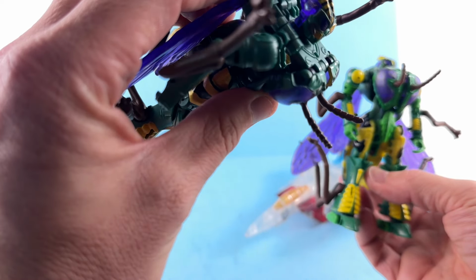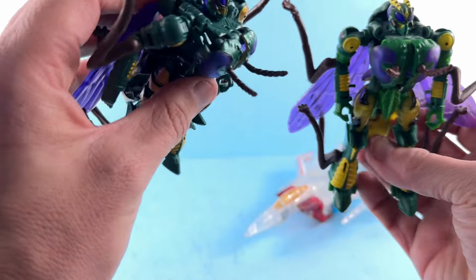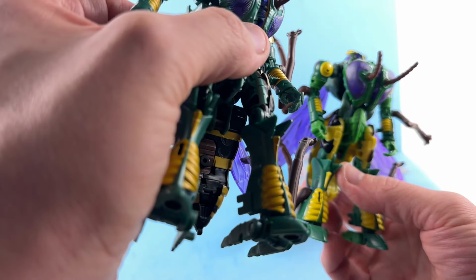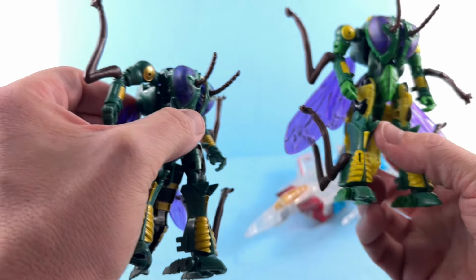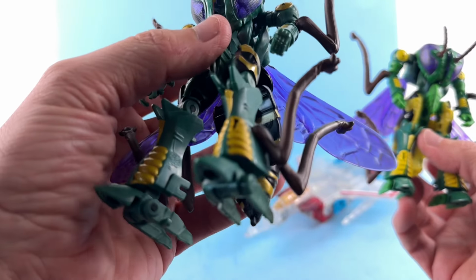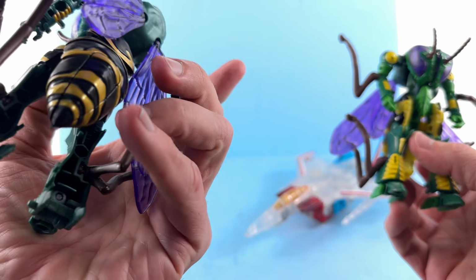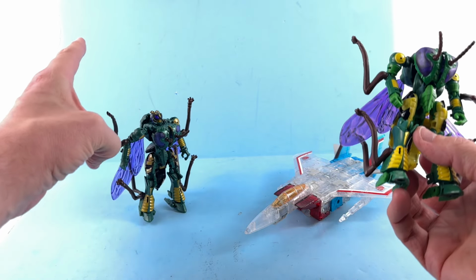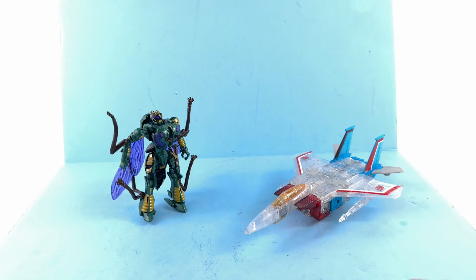But again, where the hell is the Decepticon logo that they advertise? I mean, I don't see it. It ain't there. Right? Yeah, whatever. All right, so there's that. The figure is basically the same, just a darker coloring for the most part.